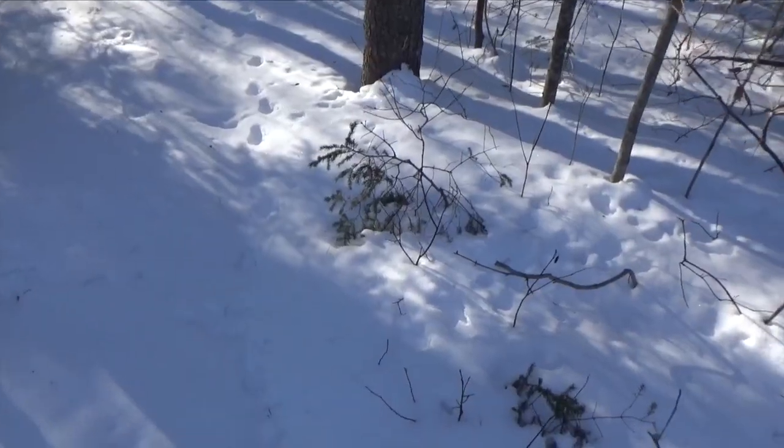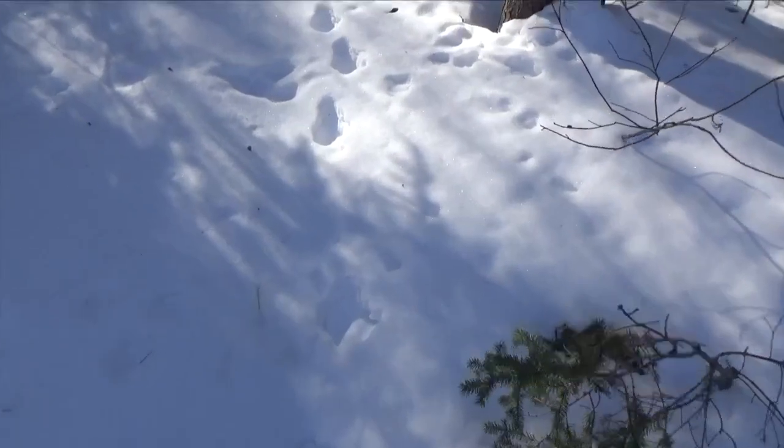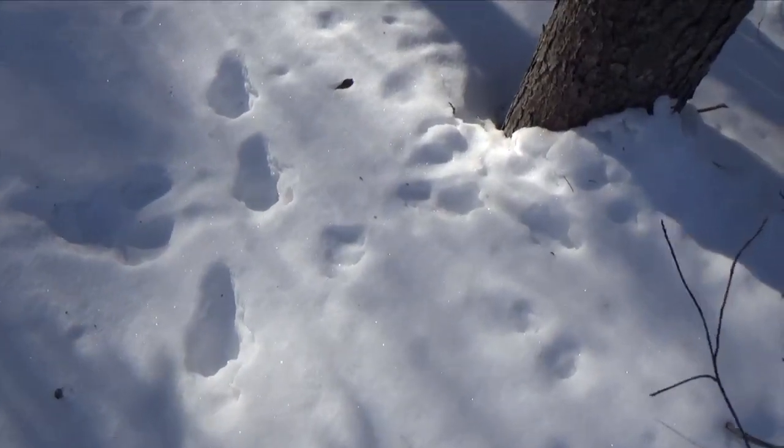Right now I can see that some dog-like creature walked through here. Those prints there. So I'm hoping that the camera that I set up on this trail, I'm hoping the batteries were still good enough to take pictures of whatever that was.